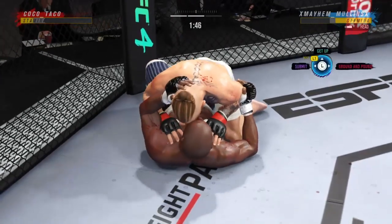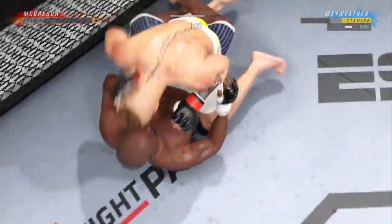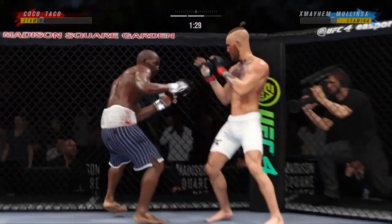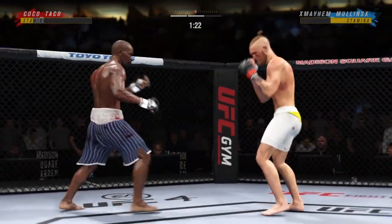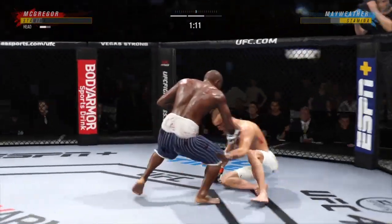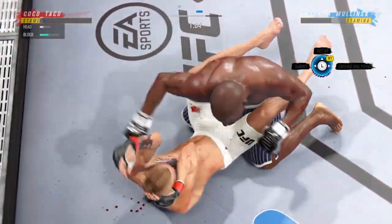So he postures up here and now figures to rain down some ground strikes. Yeah, the ground and pound will be aplenty from this position. McGregor gets back up again. Nicely done. Straight right hand, no good. Look at the torso on the right side. Major bruising, and it's only getting worse. He needs to start looking to finish now because he's got it. Oh, he might be out.